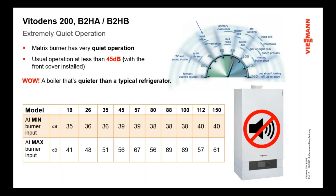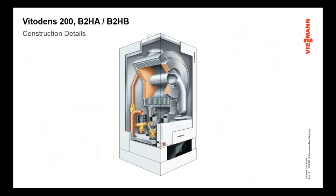You can see on this decibel chart at the top here, 45 decibels is just above a quiet office. So you can be standing right beside it, and I know for a fact you can do that, and you can barely hear the thing run. So definitely a great feature.